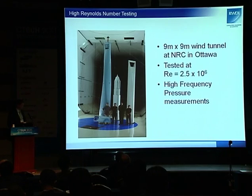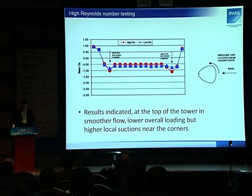And what we did there, it's maybe difficult to see, but you could see rings of pressure taps. So we did pressure measurements on that at high frequency, and were able to pull out of that sectional force coefficients. So just to show some results from this, shown here in red is the high Reynolds number result, in blue is the lower Reynolds number result.